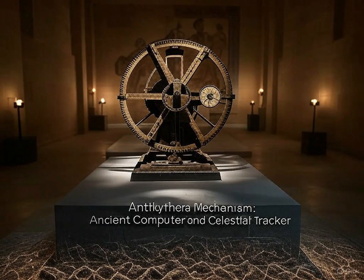And the accuracy. You mentioned it was accurate. Oh, incredibly so. For its time, the design was astonishingly accurate, way better than anything built for, well, like we said, probably the next 1,000 years or more. This wasn't just guesswork. It shows they had a really deep mathematical understanding of how the heavens appeared to move. It kind of forces you to rethink what we assume about ancient science, doesn't it?